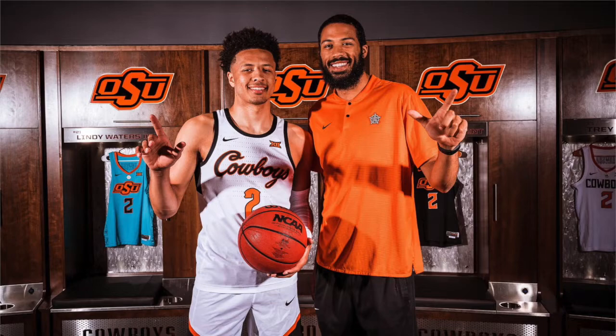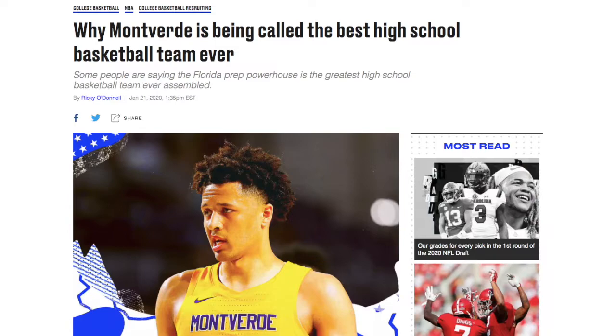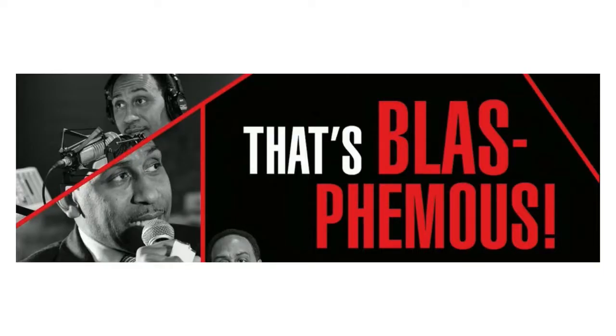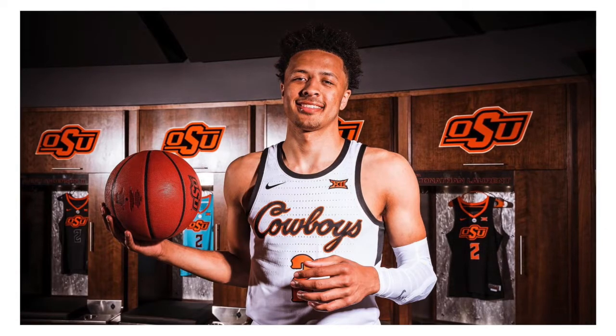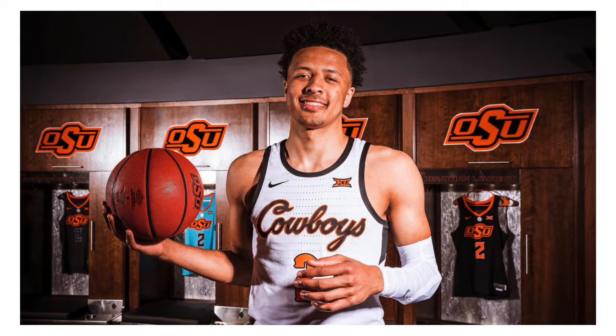Not only that, but it's also worth mentioning that next season at Oklahoma State, Cade will finally get the opportunity to be the center of attention, as he hasn't really been able to show his full potential at Montverde, which is arguably because they are literally the most stacked high school basketball team of all time. At least it feels like it, because they literally have 5 5-star recruits and went undefeated this season with a 25-0 record. But yeah, to summarize the point, it should be fun to watch Cade next season at Oklahoma State, as he will be getting a lot more shots up than he did this year at Montverde's stacked roster.